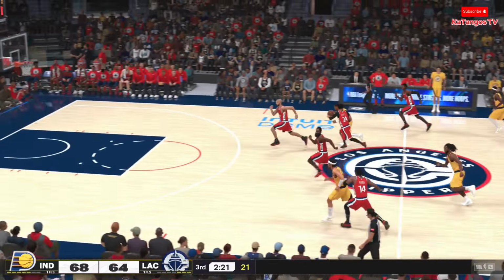Outside Harden. Jacks up a three. Knocks down the long J. This is what it's been since halftime. Remarkable results from downtown. Boy, it's been a three-point barrage. They came out gunning and have not stopped.